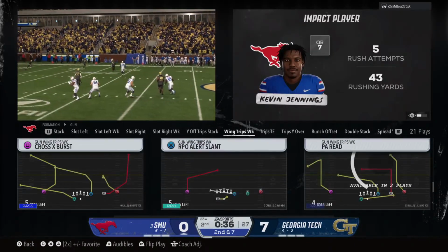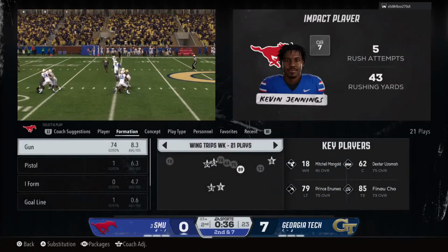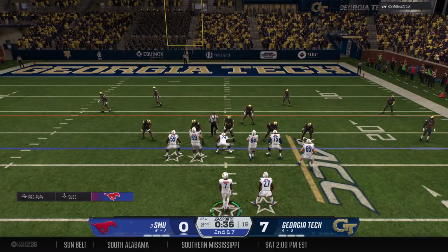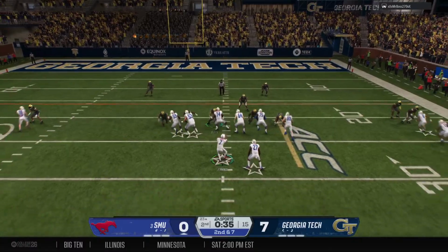And you can tell the defense is starting to adjust a little bit. They see it. They know it's a pass, but they had eyeballs on him. And as soon as he took off, they ran to him, and they made sure they got him on the ground. Working well behind the sticks on second down.